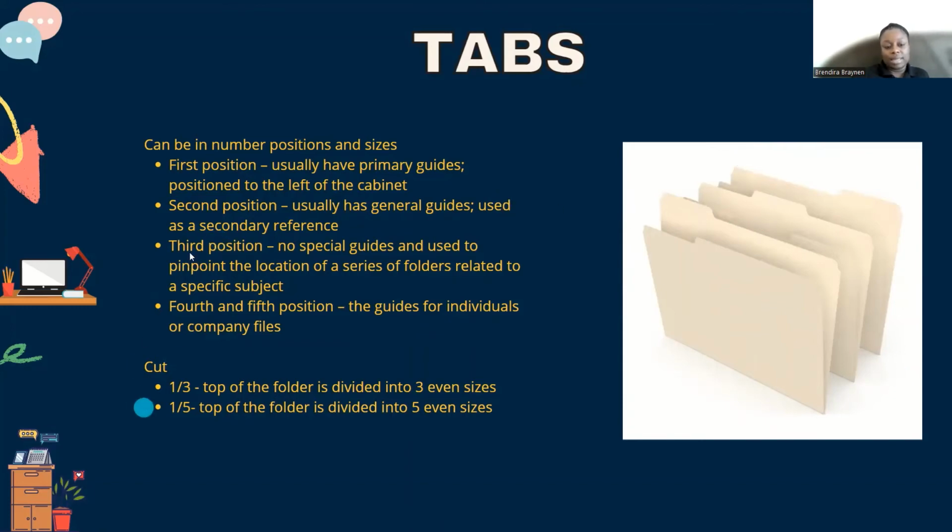And so, like I said, the position depends on where it fits on the top of the actual folder. The cut represents how many times it's actually divided. And so this is a third cut, and there are only 3 positions because there's a third cut.